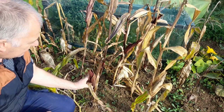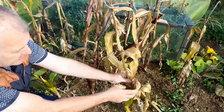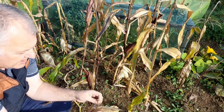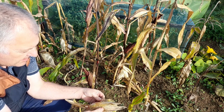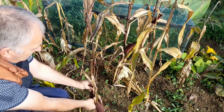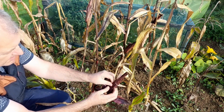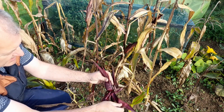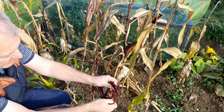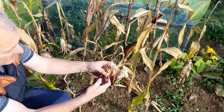So this is the Harlequin sweet corn, and it was doing okay, not had much water, so I'm just going to have a look and see what results we got. There's not much there. There we go, look. We got some. Look at that.